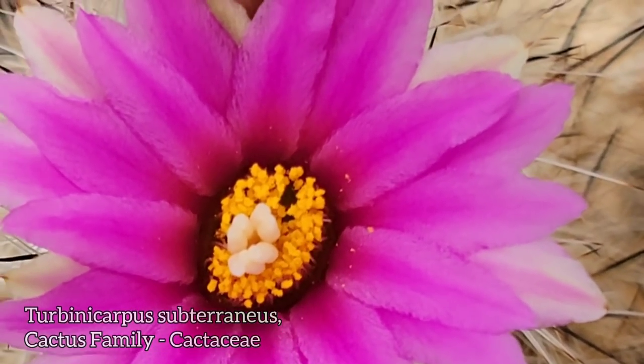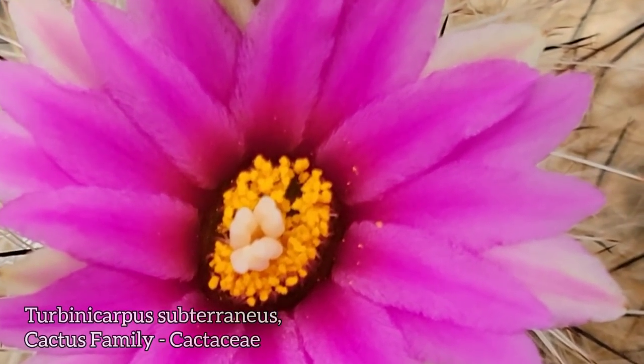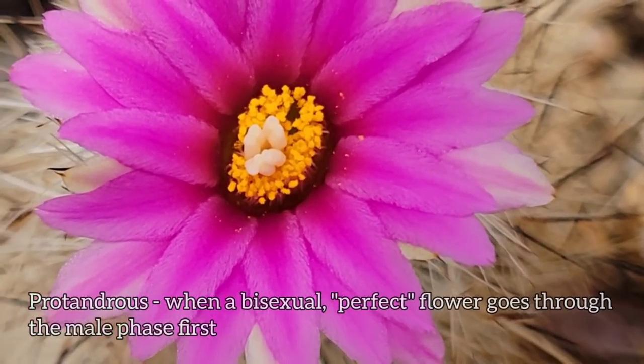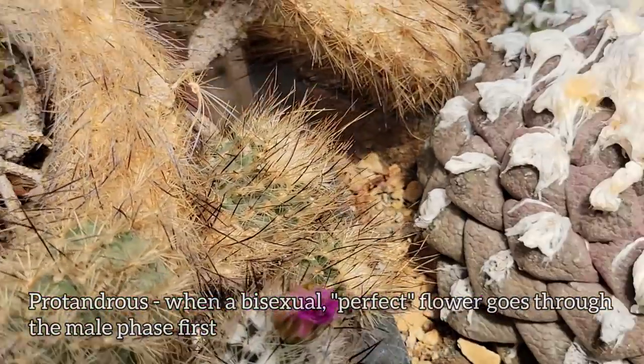So there's that white stigma open. You could see there's still pollen coming off those pollen grains, but some cacti are protandrous, so that stigma, that little white cloud, won't even open up. They'll just be releasing pollen first, and then that cloud opens up afterwards.